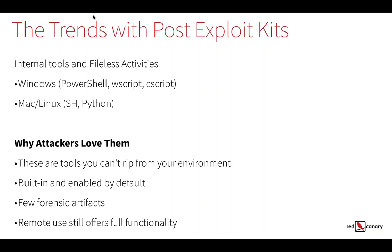Typically, a lot of this stuff, because they're doing it in memory, with existing code and tooling out of the box, there's not a lot of the forensic artifacts that traditionally were there from dropping a binary, a piece of malware that self-propagates and moves around. But at the same time, you still get full reverse shells, full hands-on-the-keyboard accessibility within these tool sets. Also, looking forward, there is more and more cross-platform availability of resources.